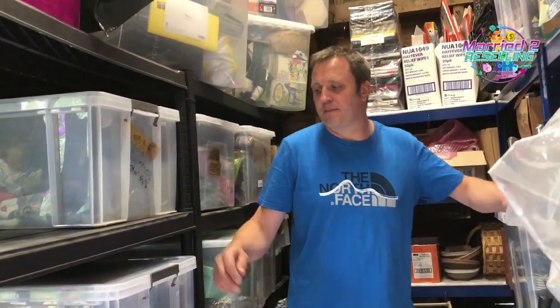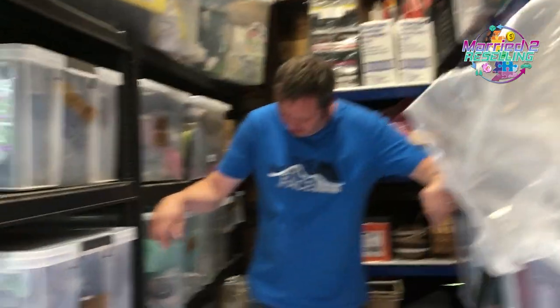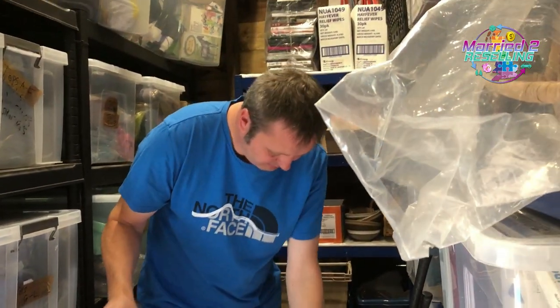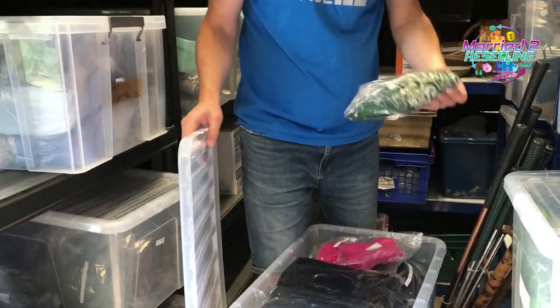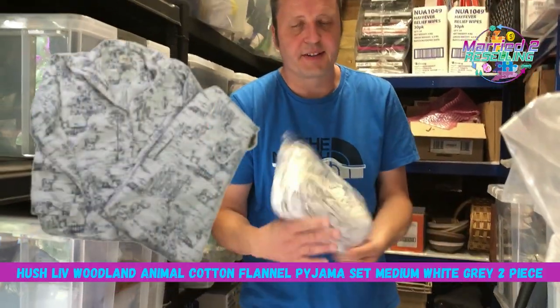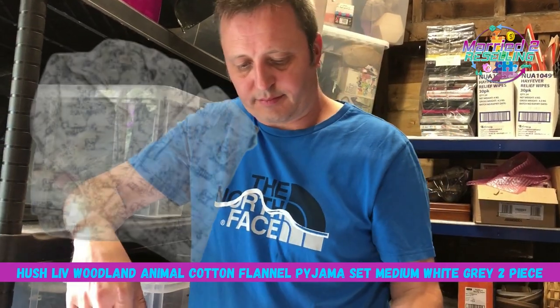Right, we have sold on Depop some Hush pyjamas. They are called Live Woodland Animal Cotton Flannel Pyjamas. Do you reckon they're in bottoms or tops? They're bottoms, I can see them. They're in the left corner, yep, white and grey, not those, but in that corner. Oh, I remember those. I remember saying in the haul video that people really do buy used pyjamas. I got them from a charity shop. They cost £1. They sold for £19.